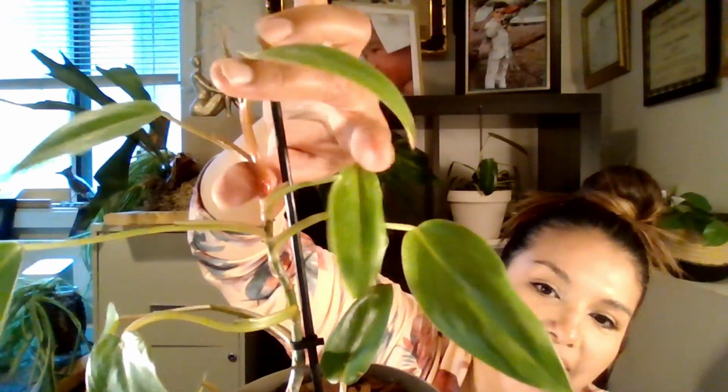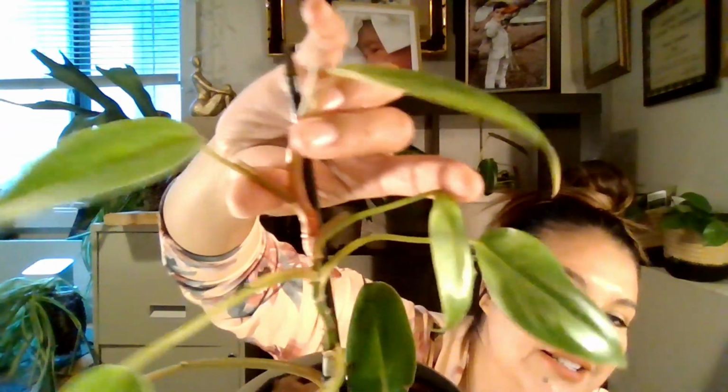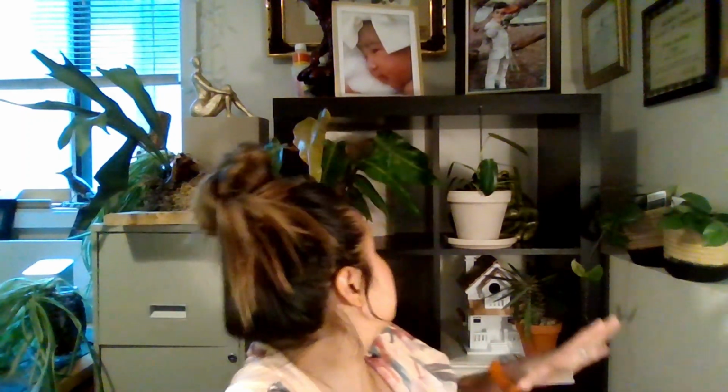And look how red it is. Look how red this vine is. I am like, this is what I live for. You see how red this is? I don't know, is it just me? Do you see that? In comparison to the rest of the vine, it's reddish. Very nice growth. Let me turn it this way so I can see it much better. There you go. It is so red. It's just so red.